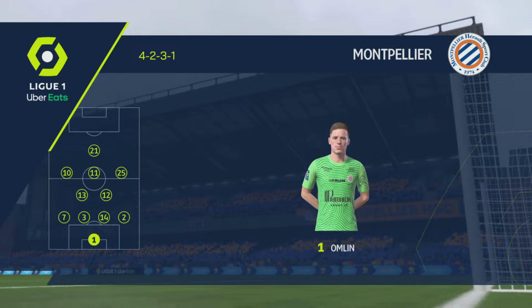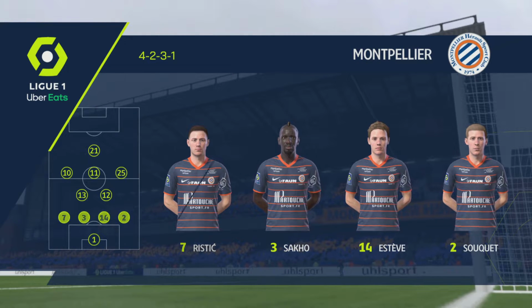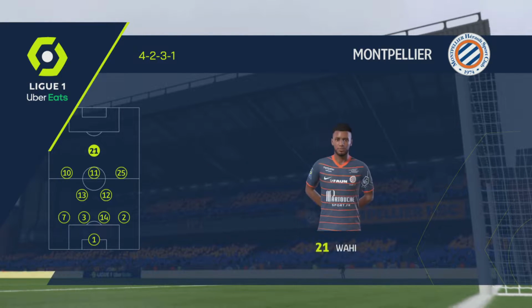And the lineup for Montpellier. Well, they're starting with an attacking 4-5-1 formation with three players in advance of two holding midfielders. But it's important that the wide players come in field to join the centre forward at the right time.